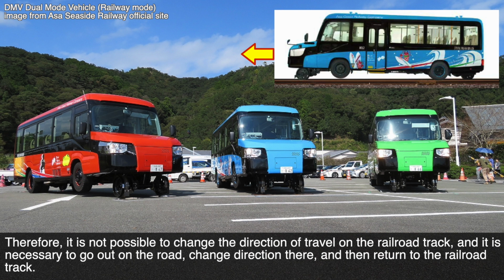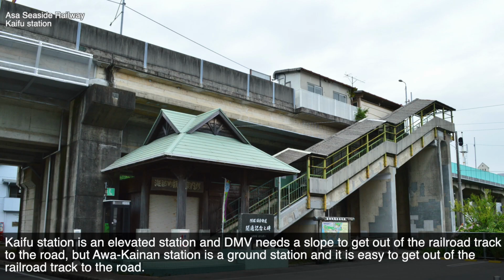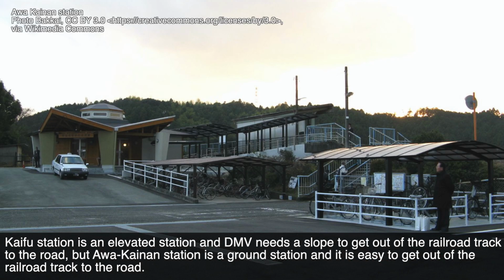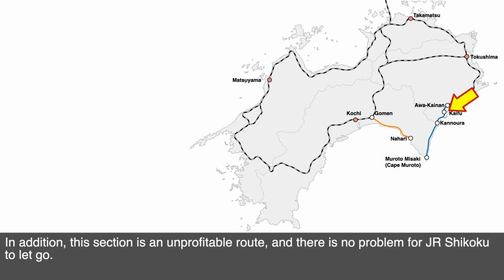Therefore, it is not possible to change the direction of travel on the railroad track, and it is necessary to go out on the road, change the direction there, and then return to the railroad track. Kaifu Station is an elevated station, and the DMV needs a slope to get out of the railroad track to the road. But our Kainan Station is a ground station, and it is easy to get out of the railroad track to the road. In addition, this section is an unprofitable route, and there is no problem for JR Shikoku to let go.